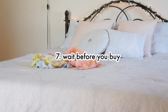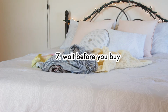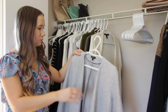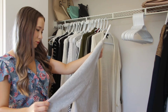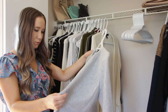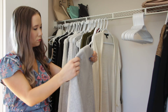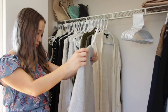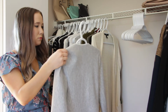Another tip that I want to share with you that will help you to stop wasting money is waiting before you buy something. Whenever I see something or think of something that I want, I'll usually wait a few days before buying it. If I'm still thinking about it 4 days later and I know it will add value to my life, I'll go ahead and purchase it. There are times though that I wait to buy something and I'll forget about it the next day, meaning that if I had bought it in the moment, it would probably just be sitting in my closet and go unused and my money would have been wasted.